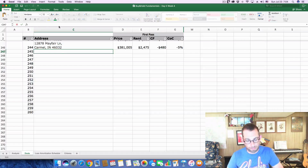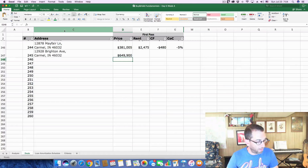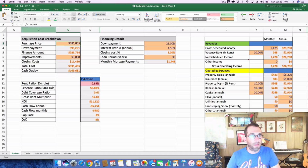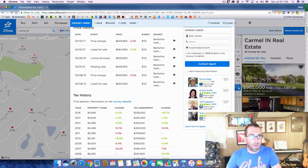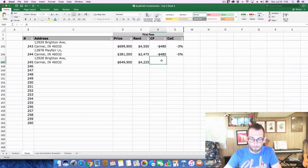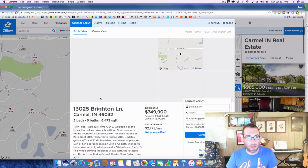Scroll that up a bit. And we'll grab that price, stick that in there, calculate. And here we go. Put that in there. 4225. And taxes. There we go. 49. What did I get? 426 and 3%. Okay. Let's keep going.